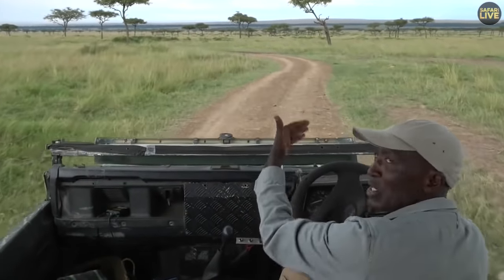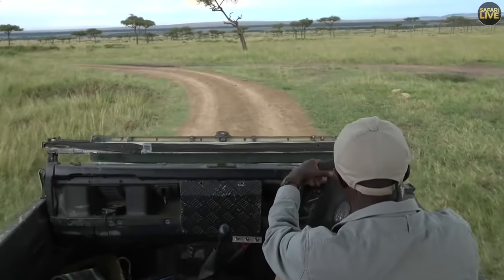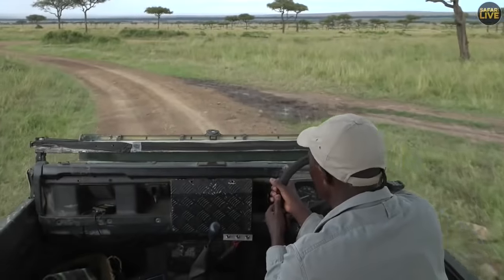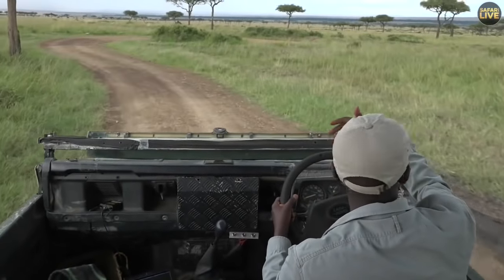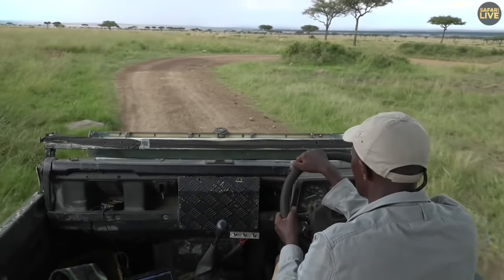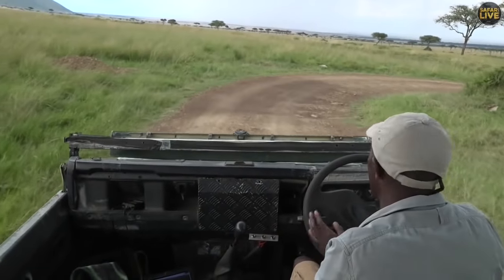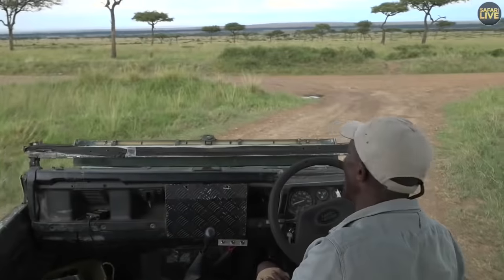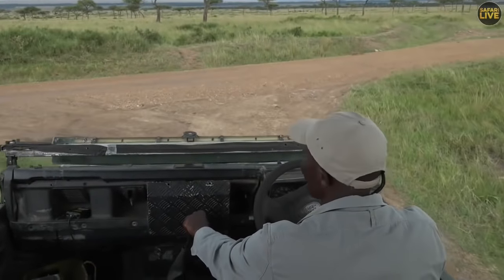But of course, between now and then, we'll have to bump into elephants, buffaloes, maybe butterflies, trees, a lot, because I can feel or smell the rain might take some time before it gets to where we are. So we should be fine this afternoon.